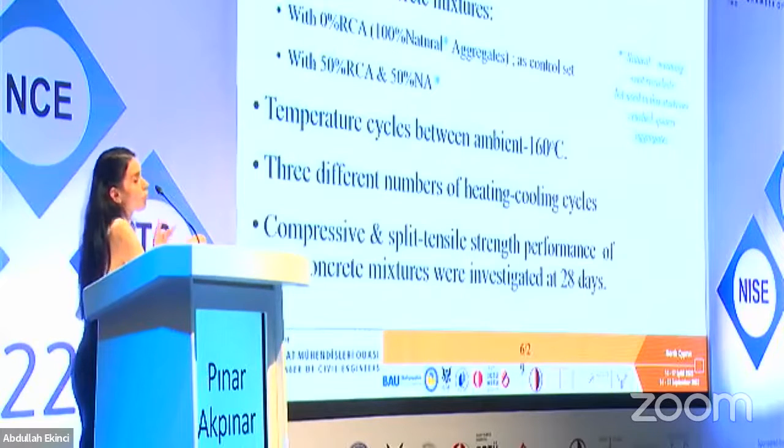So we have two types of mixes. One control mix that was made totally with the local quarried aggregates, and mix 2 was prepared by replacing 50% of the coarse aggregates by recycled concrete aggregates. And we proposed using temperature cycles between ambient and 160 degrees Celsius. And we had three different sets of heating cooling cycles. And we checked compressive and split tensile strength performances at the age of 28 days after applying these heating cooling cycles.